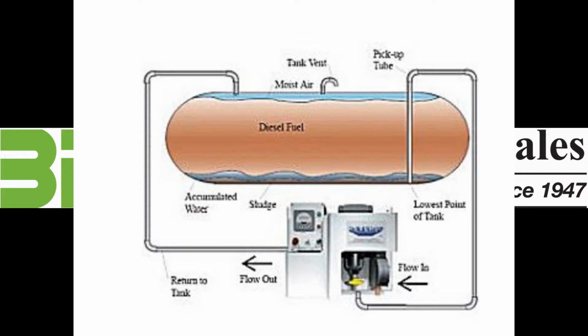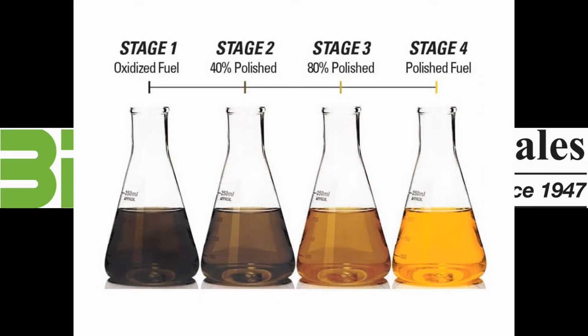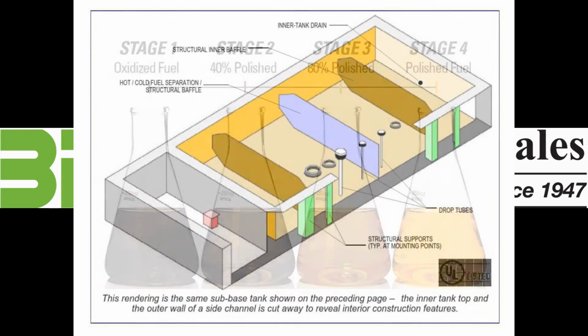Here we see a system where the fuel is being cleaned and returned to the tank. Visually, we can see what happens when we have oxidized fuel, and then it goes to various polishing from 40% to 80% to fully polished fuel.